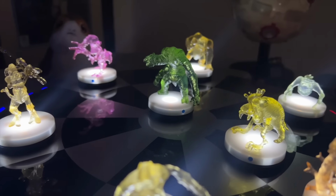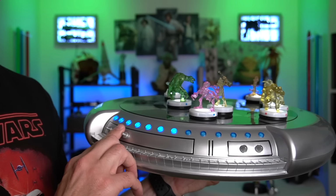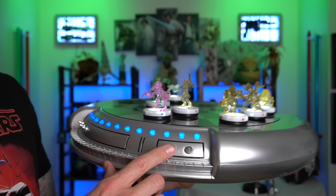Turns on the power. There's 5 buttons on each side, and you can actually count your points. Isn't that cool? This one is just for sound effects.